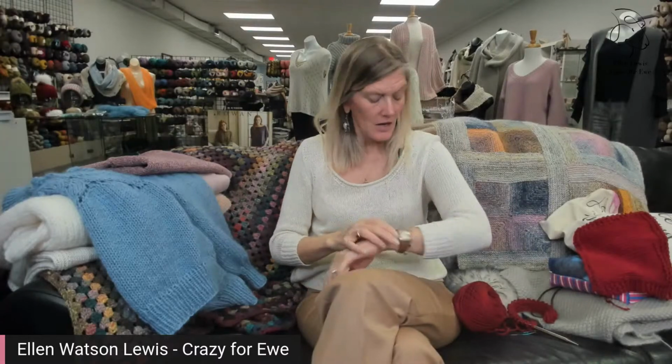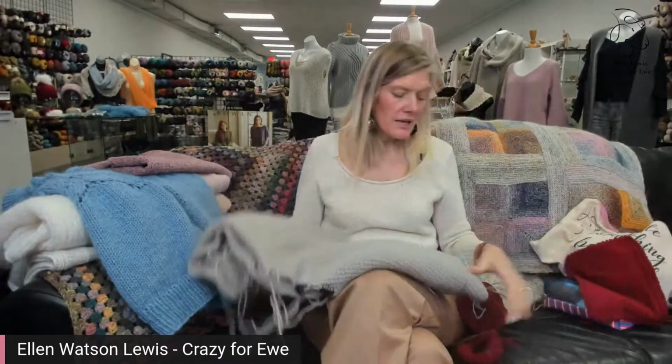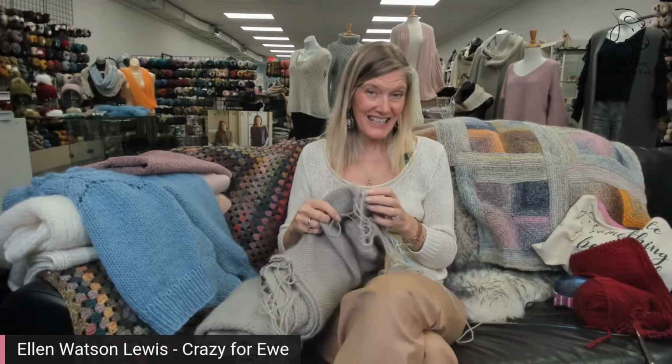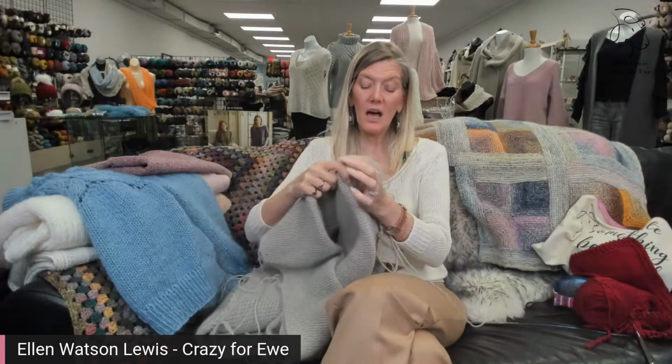There are a couple other things I want to share with you if I have time. Not quite out of time. Okay, so this one is the Cowl cardigan by Lisa Richardson. It is beautiful, and it has been languishing on my needles. Oh my gosh, 2018. I'm embarrassed to tell you how long it's been.